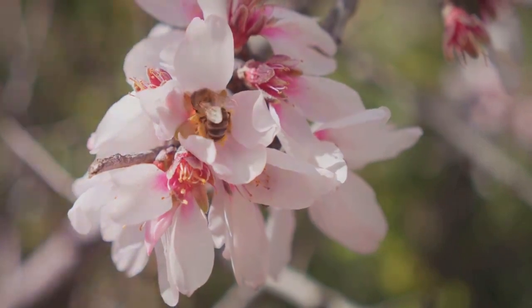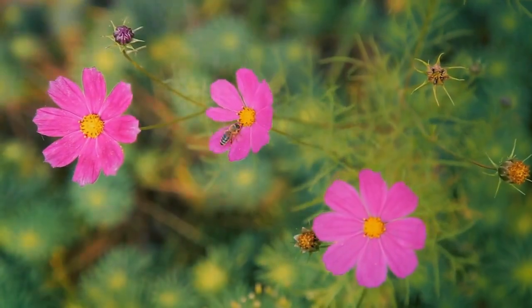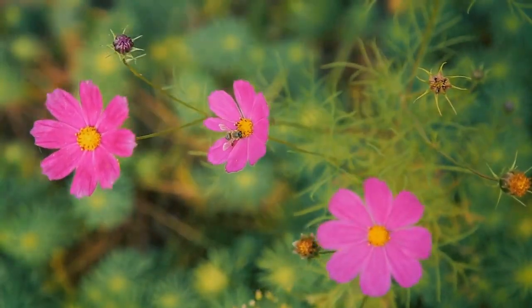This process is essential for maintaining biodiversity and ensuring food security. In simpler terms, they help our gardens bloom and our food grow. Without these industrious workers, our gardens and our plates would look very different.